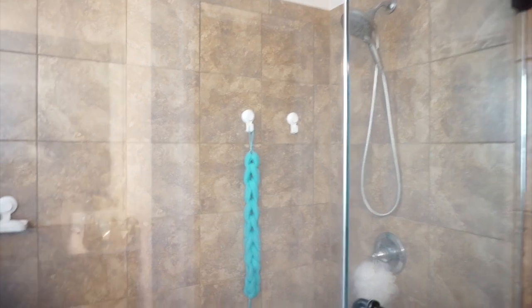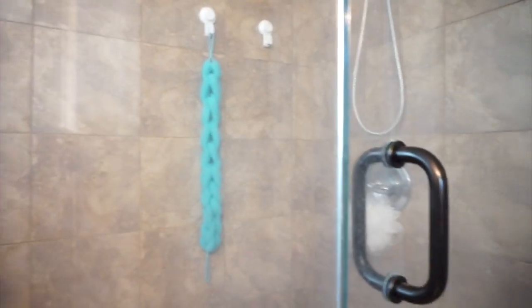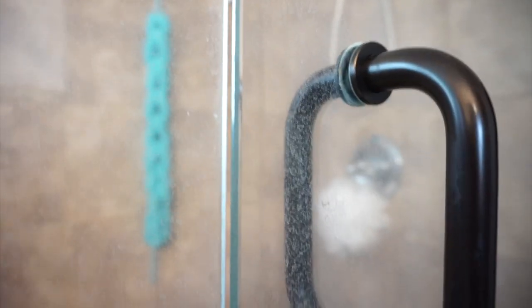All right, and then lastly, we're going to go into the bathroom, to one of my most aggravating things to clean, which is my glass shower doors. Y'all can see soap scum just builds up and builds up, and it gets really bad. Yeah, y'all see that, it's pretty embarrassing. But I mean, it happens.